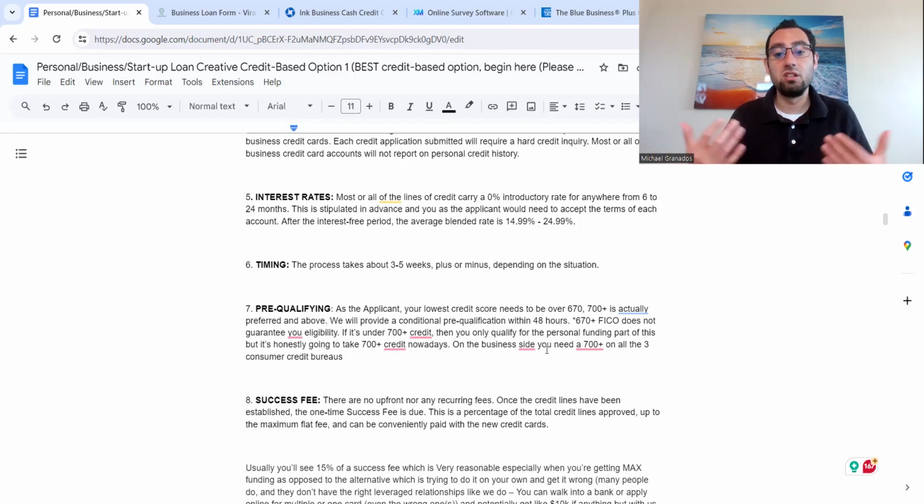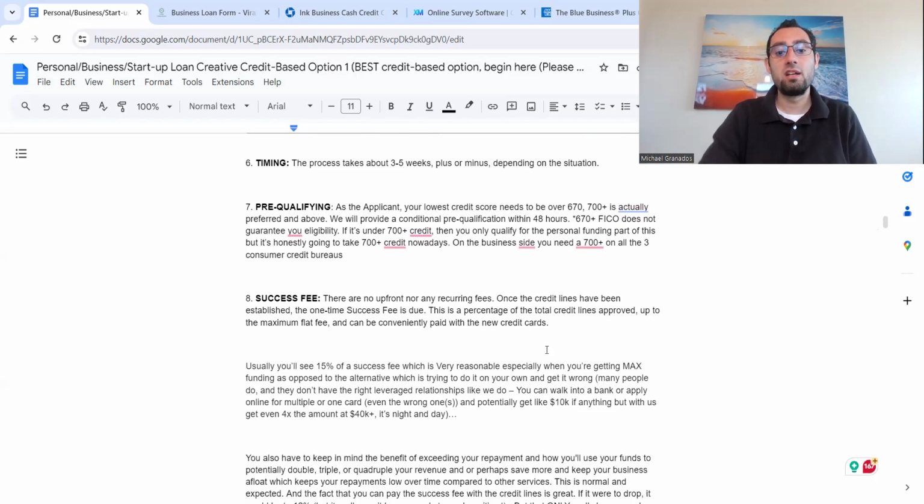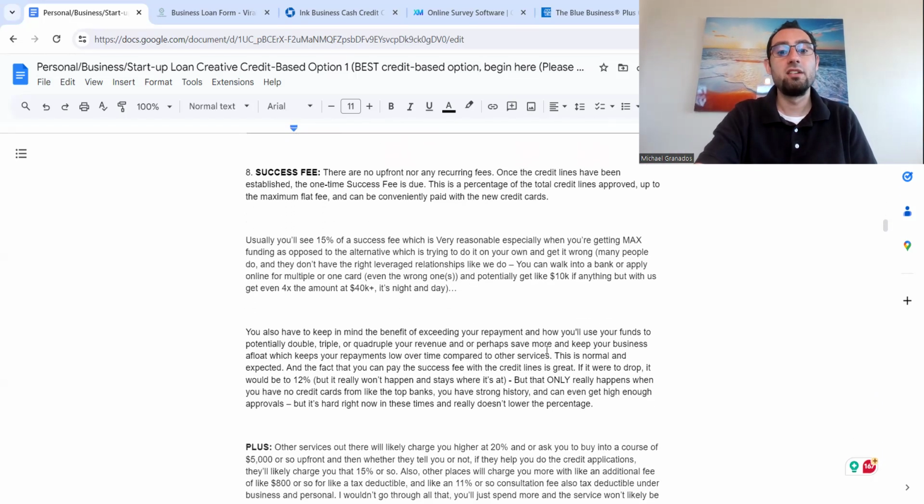You can see defaults. You're going to see a lot of different things you have to be careful for. And was this dismissed, discharged, released? You have to look at a lot. But you see that timing can take 3 to 5 weeks, or 7 to 15 days, plus or minus, depending on the situation. Pre-qualifying, I already gave you some of those details, but 700 plus is usually what we're looking at.